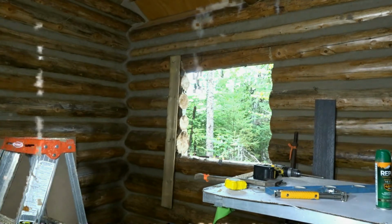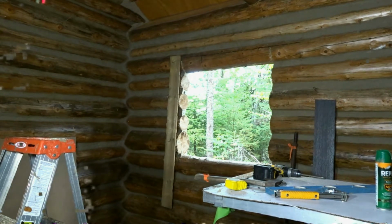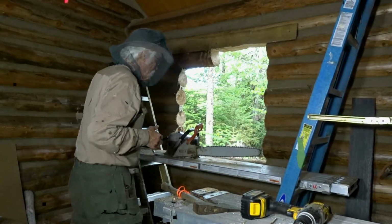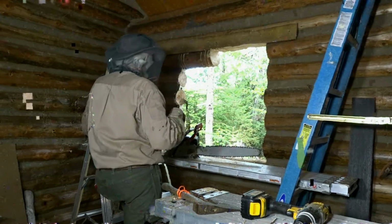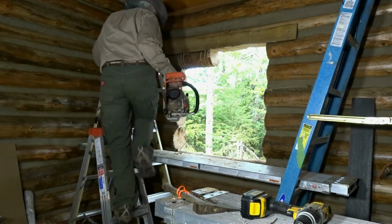It came close enough to shine up to one side. I'll have to make sure my chainsaw blade wasn't destroyed by that. This is not easy. The overhead cut lengthwise in the middle of the log, little challenging.